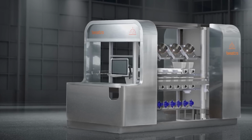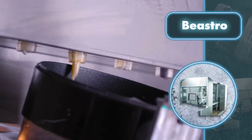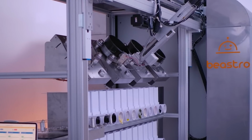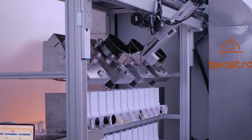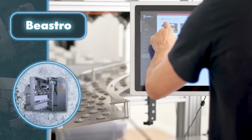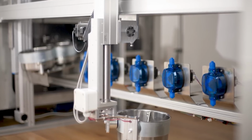It occupies a fraction of the space while delivering the same level of output. Also, robots don't need breaks. They can't get distracted or sick, ensuring uninterrupted productivity. The food handling process in Beastro involves grippers, conveyors, and dispensers. The robot carefully puts ingredients into a bowl, mixes them, and heats the food using induction. All of Beastro's operations are managed by cloud-based software provided by the manufacturer. This system controls the programming and monitoring of each dish, allowing for customizable cooking options.